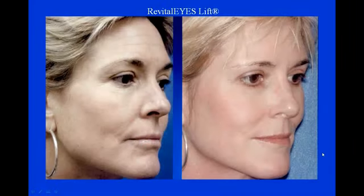See all these horizontal lines? That's called work. That means these muscles here are working really hard to lift the brow. And then they get this look of, it's kind of a stare, glare type look. So here she is after a Revitalize Lift, which is combining the modified brow lift with the upper and lower blepharoplasty. And if you look here, the forehead's now relaxed, and the eyes don't look like they're working that hard.